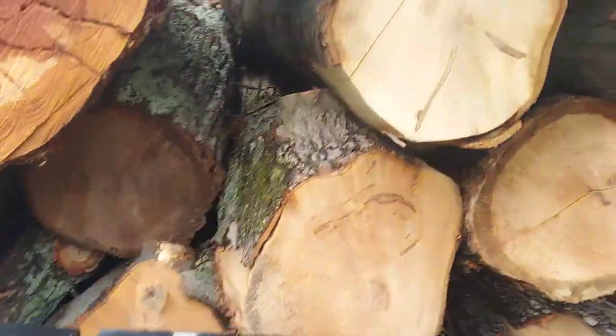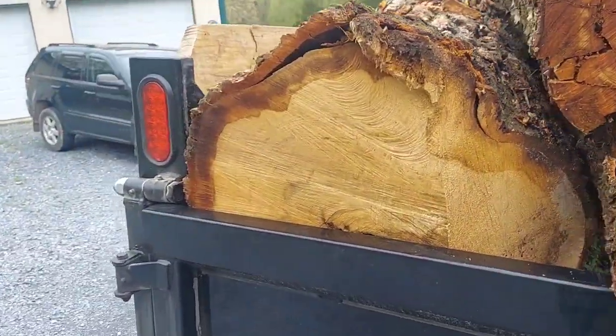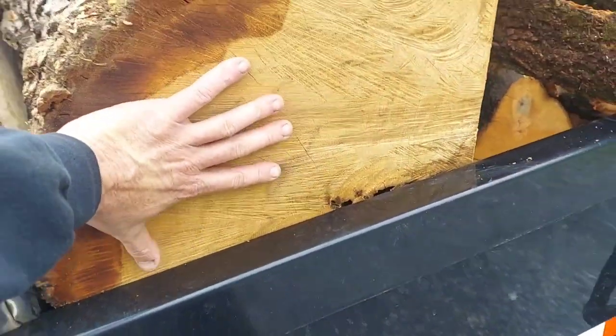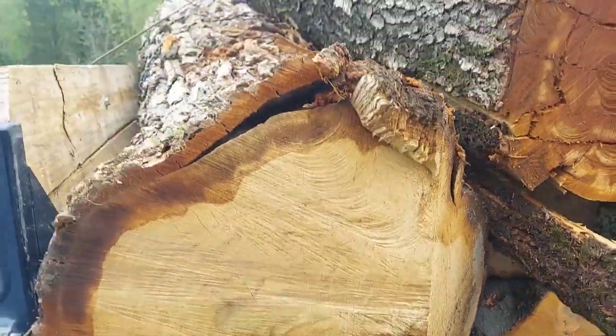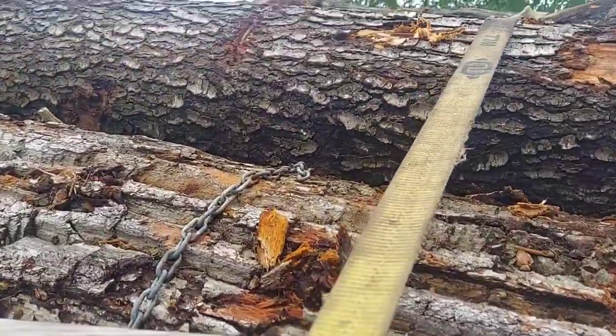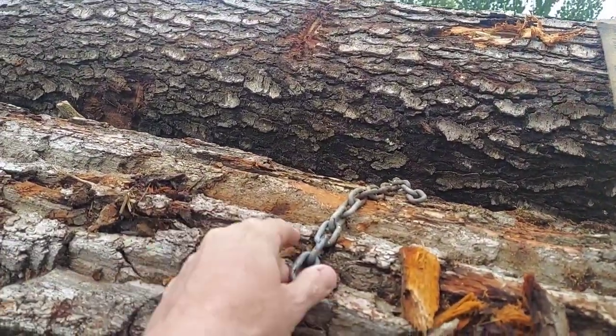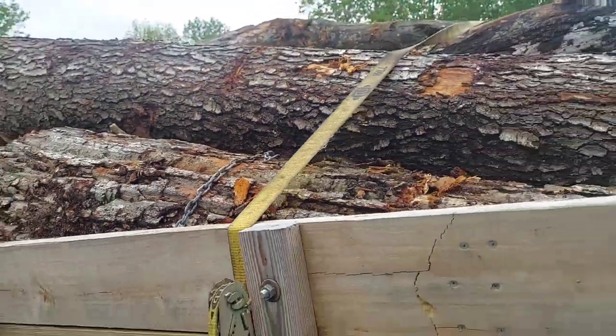I got some good size sticks in here too. And this one here is, she's a big one. Definitely tree service wood. Somebody had their dog chained to this fence or to that tree.